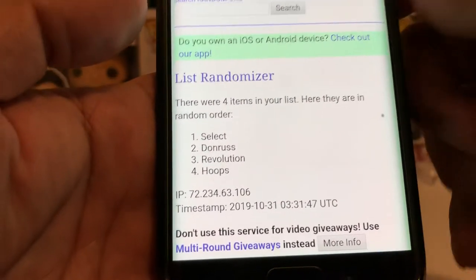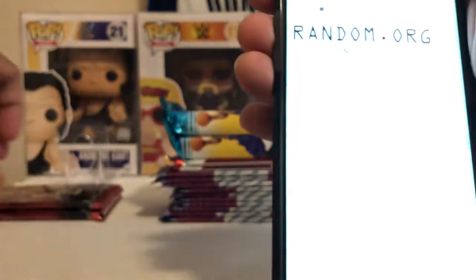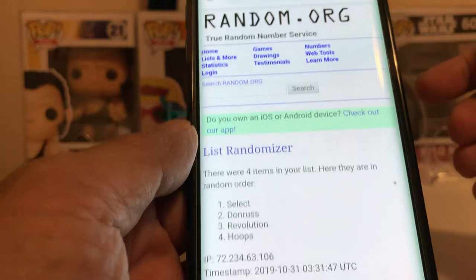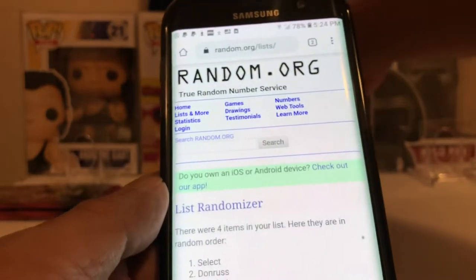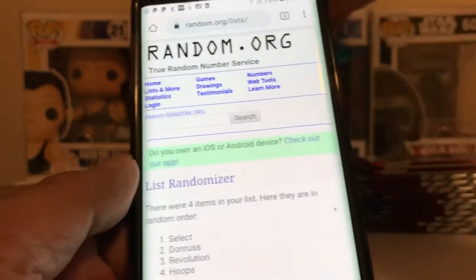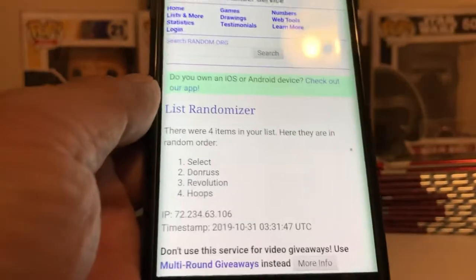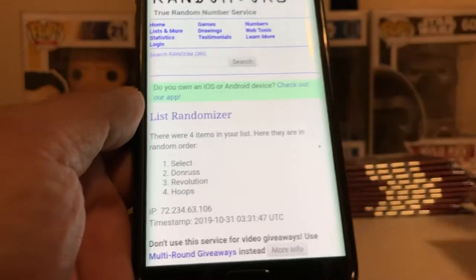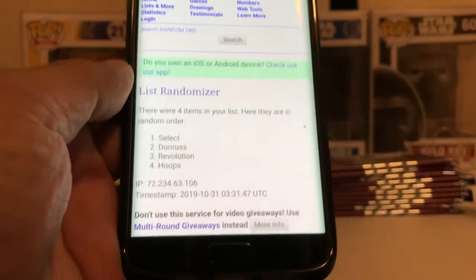Three. Wow. Okay. So Andre gets Select, two packs of Select. Hulk Hogan gets two packs of Donruss. Wow. Darth Vader gets Revolution. And Kylo Ren gets Hoops.